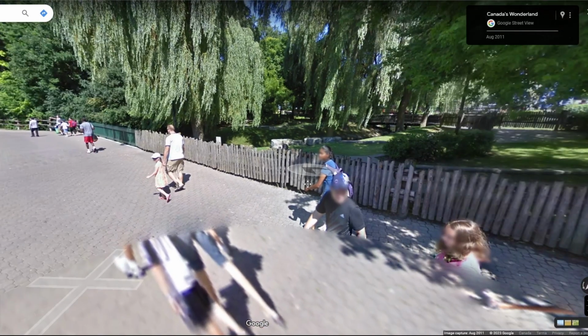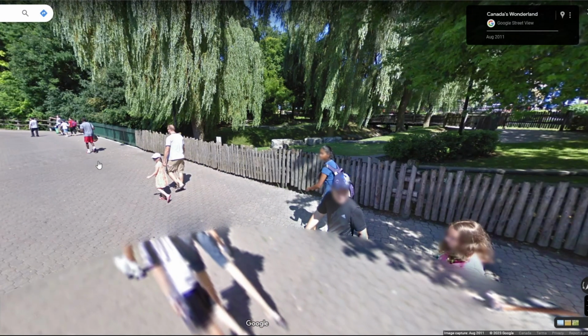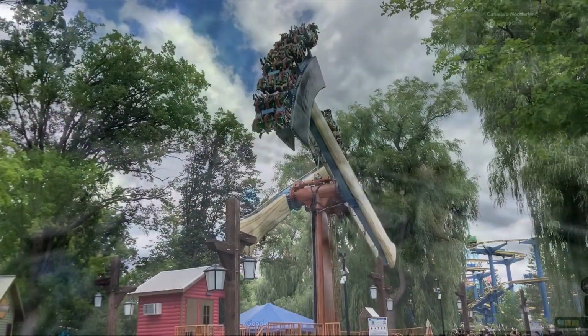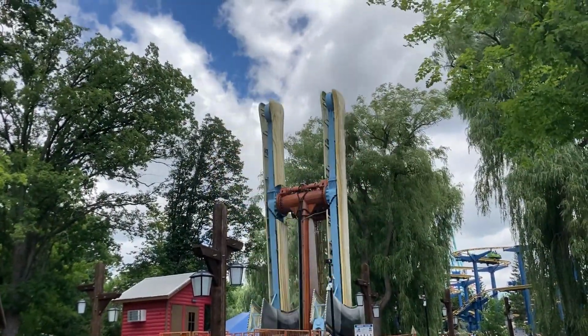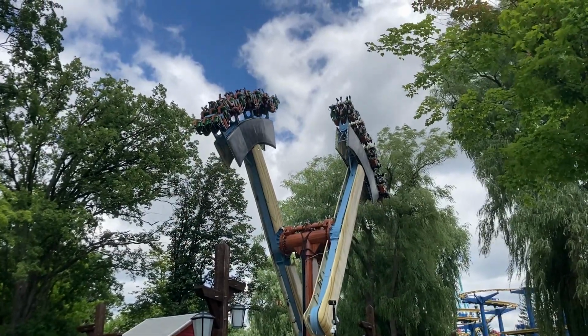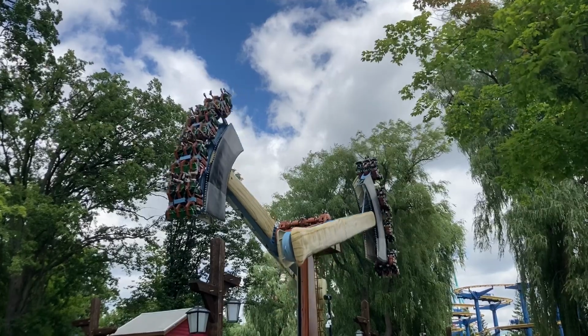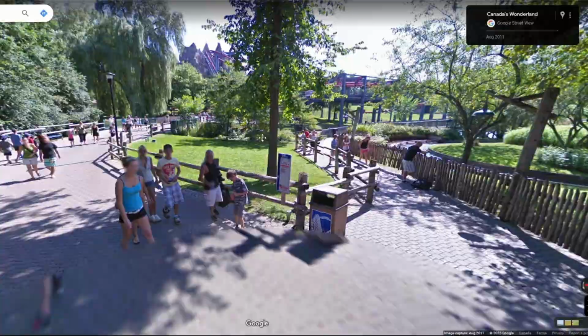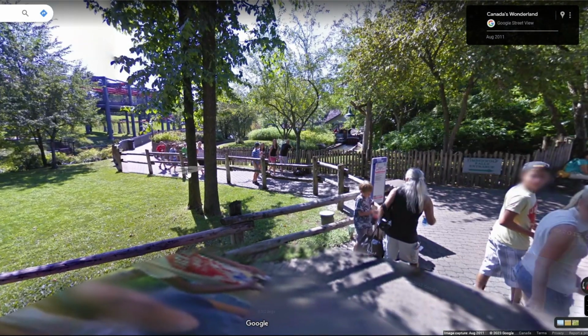I guess I was kind of right in saying that this mini golf is where Lumberjack is too, because this is where Lumberjack is right now. Lumberjack is a great ride, by the way. It's kind of tucked away, so not a lot of people really ride it. But it's absolutely worth getting on. I love Lumberjack. Aw, he didn't go up the path for Timberwolf Falls.